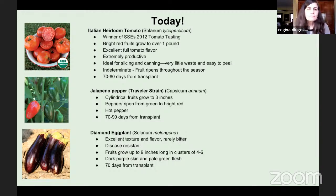But so these grow in 70 to 90 days from transplant. I'm not sure if that means harvest. I'm going to say harvest, 90 days, easy. So that's 3 months. So you're going to look at probably September before you get a jalapeno off of this. But that's okay, because peppers and eggplant tend to do better in cooler weather. They don't do fabulous in cooler weather, but you'll definitely get something off of this. And then finally, the diamond eggplant.